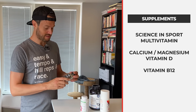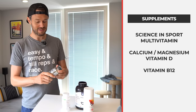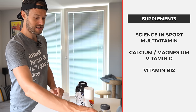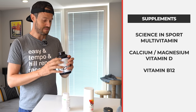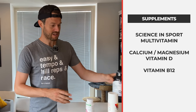Supplements, I've just got a Science in Sport multivitamin. It's basically like an insurance policy. We try to have as much fresh fruit and veg in our diet, but that helps out if we're not quite hitting those. Then some calcium, magnesium and vitamin D supplement, because I broke my bone and it's helped with the healing.